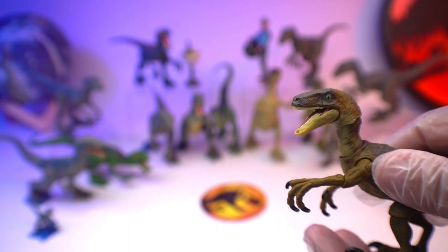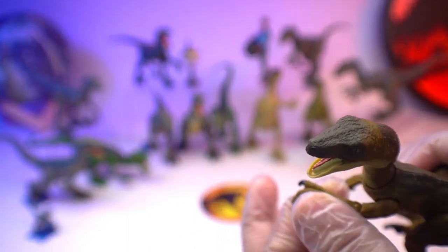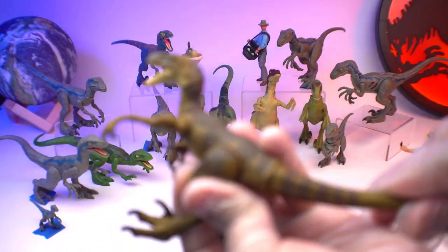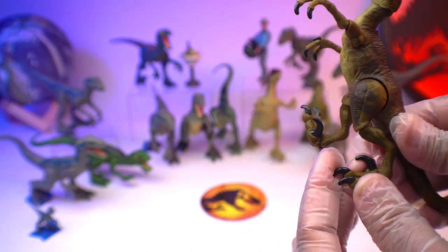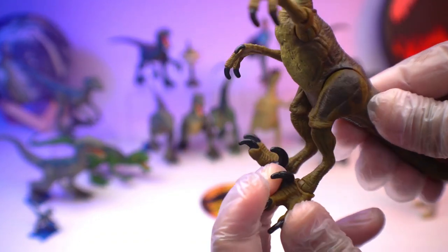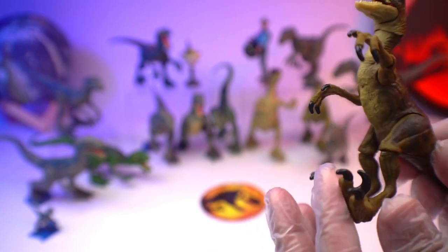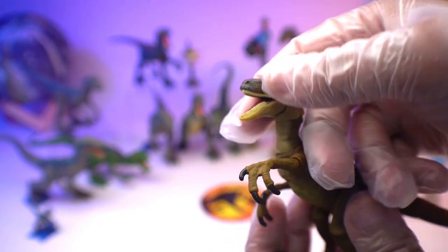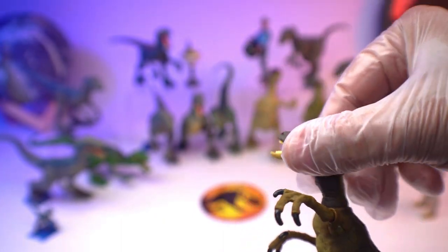The jaw can open, the arms can hinge outwards and bend in all sorts of ways. The tail has a wire in it. The legs also can get pretty much any pose thanks to the ball joint in the feet, the hinge joint in the knees, and in the legs. And of course, the legs can hinge outwards. The head can swivel all the way around and has several points of articulation.